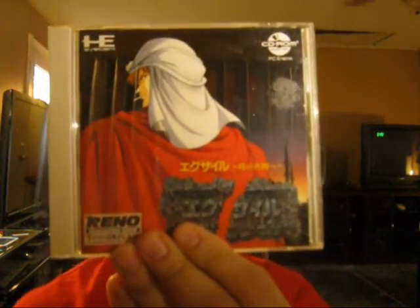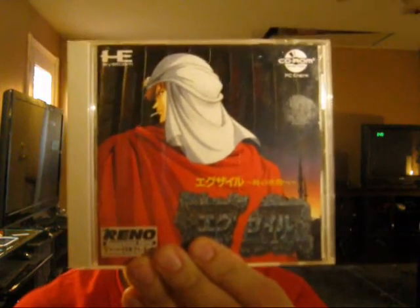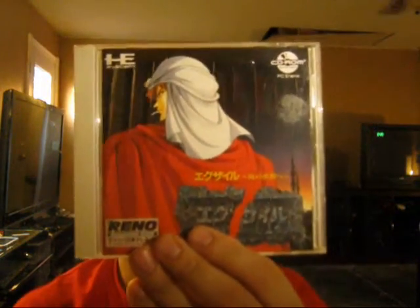These two games are actually not homebrews, but kind of like repros. And the first one I got right here is Exile, which I've been playing a little bit of. It's kind of like an action-style role-playing game. I'm a little stuck on the game since it has a lot more kanji than I expected, but what do you expect? It's Japanese. But I'm trying to find a guide to get past the language barrier, so hopefully I'll be able to do that.